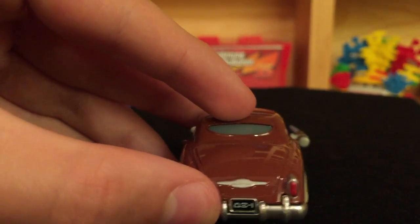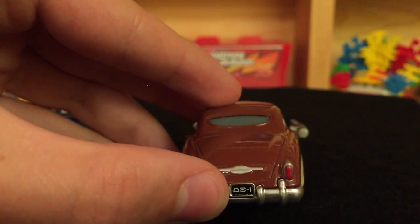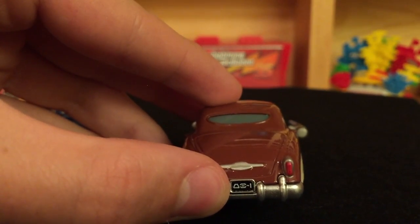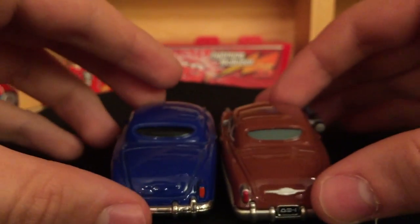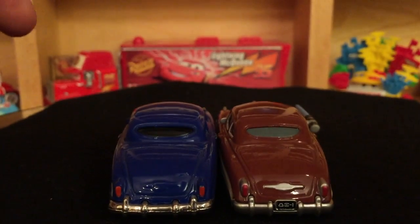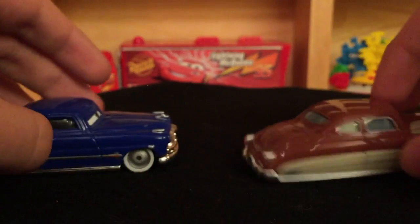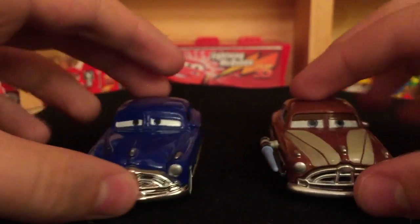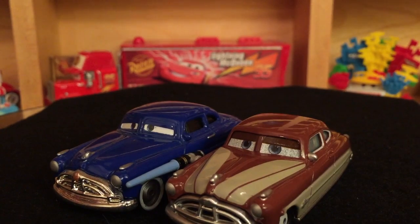He also has a license plate that has some weird logos, symbols I cannot read, kind of like a trapezoid, I guess. I don't even know, I'm just kidding with you guys. Very nice, very similar to the regular Doc Hudson. You could see there that they didn't really change much, just kind of changed the paint job, obviously. Very nice. I really do like this Doc Hudson. Probably not one of my favorites, but just one of the nice ones from the Star Wars line.